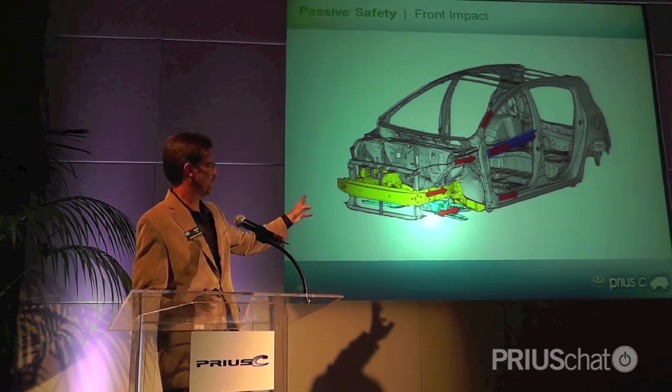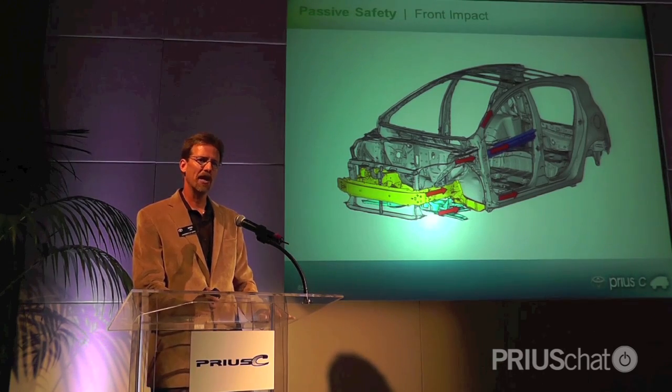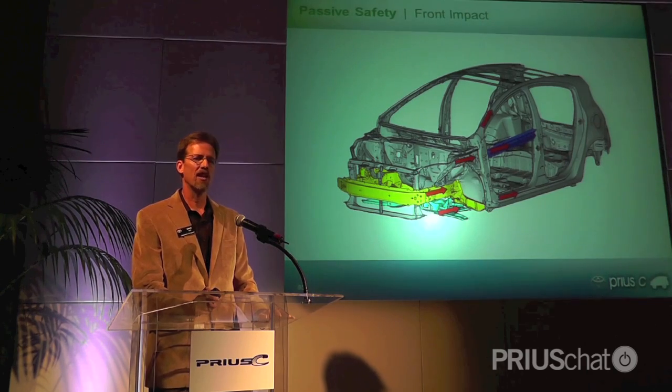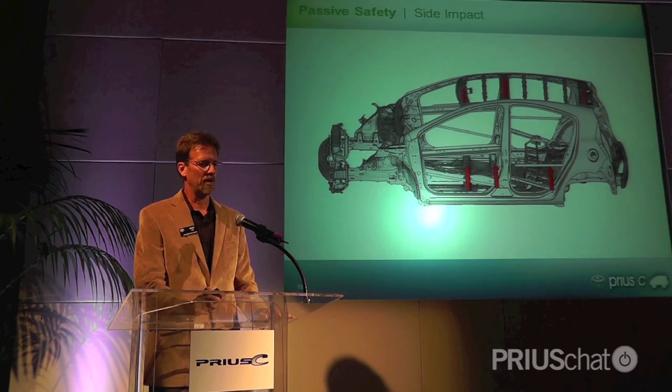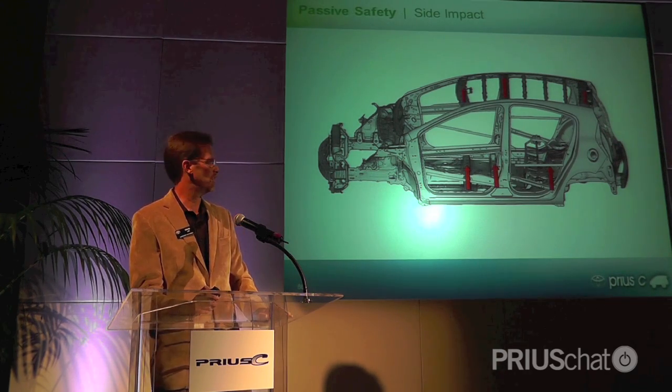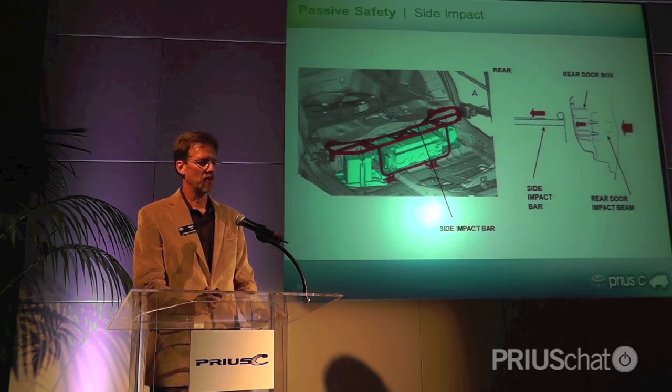Showed you some slides earlier about the front chassis. Here's an energy management view here of what we're looking to do, spreading impact energy from the front of that vehicle along the side rails and up to the roof panel of the car to try to maintain cabin integrity. That's the name of the game. And then from the side, we have side impact door beams, and our B-pillar works well to reinforce the vehicle from side impacts.